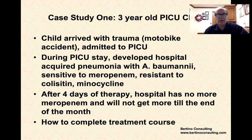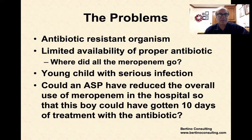And after 4 days of therapy, the hospital had no more meropenem and will not get any more until the end of the month. So how would we complete the treatment course in this child? Well, here are the problems. He had an antibiotic-resistant organism. He had limited availability of the proper antibiotic. And so we asked the question, where did all the meropenem go? What happened to the meropenem?